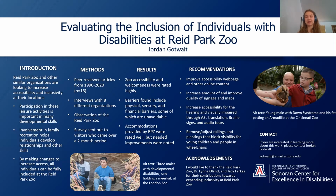Such as developing relationships, problem solving, planning, skills such as that. Involvement in family recreation, like I said before, also helps individuals develop relationships between the family and with friends. And then by making changes to increase access, all individuals can be fully included at the Reed Park Zoo.